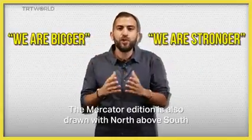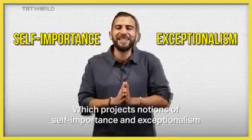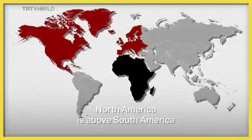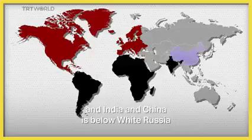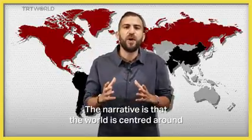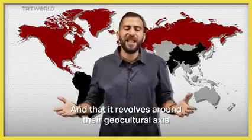The Mercator edition is also drawn with north above south, which projects notions of self-importance and exceptionalism. White Europe is on top of Black Africa, North America is above South America, and India and China is below White Russia. The narrative is that the world is centered around where white people live or originate from, and that it revolves around their geocultural axis.